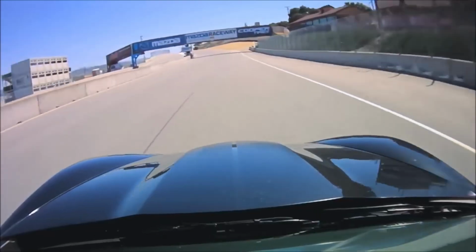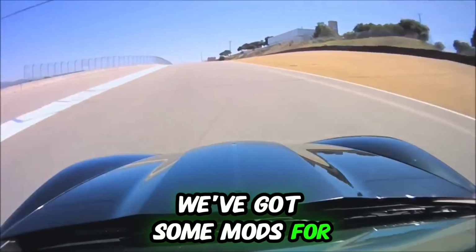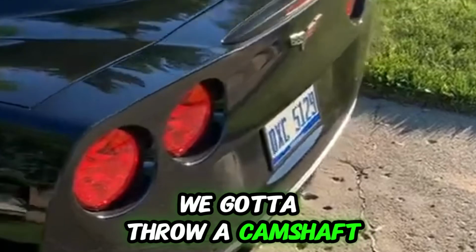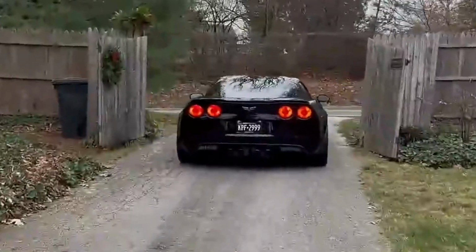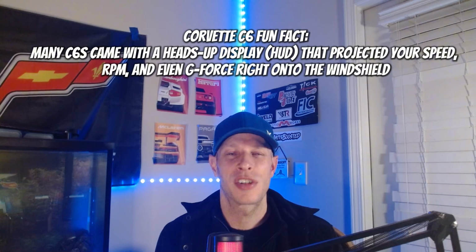All right, so we're getting the exterior taken care of. We've got some mods for the engine. We've got to throw a camshaft on that bad boy. If I was going to throw a cam in my Corvette C6, honestly, I've got a stage 2 twin turbo Brian Tooley Racing cam. To me, it doesn't have quite enough chop. It makes great power. Those cams are good for up to 1,500 horsepower.